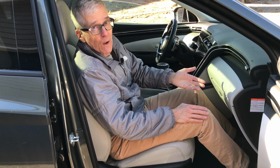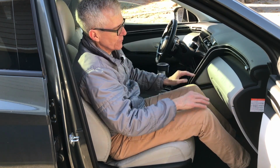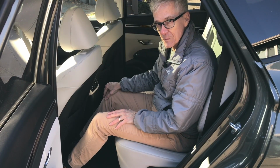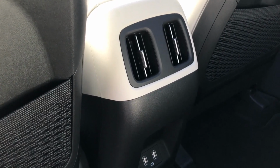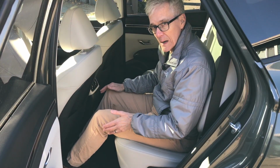Our rear-facing child seat is in the back. It, of course, takes up the most room. Here in the front, I'm 5 feet 11 inches tall, 180 centimeters, and I've got several inches of knee room in front of me. Good work. Back of the Tucson is a pretty nice place to hang out. Heated seats, HVAC vents, and a couple of USB-A ports. There's a lot of room back here.